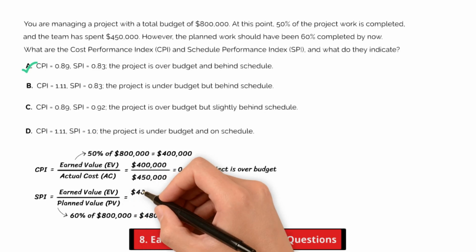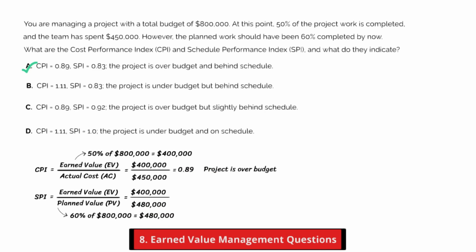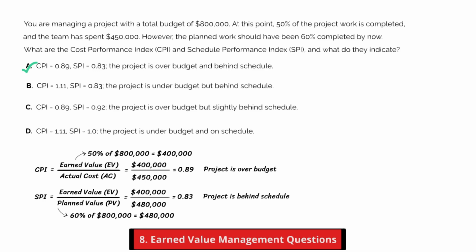So SPI is equal to $400,000 divided by $480,000, and that gives us 0.83, meaning the project is behind schedule. Let's look at other choices. Option B got the SPI correct, but the CPI is off. This project isn't under budget, it's over.